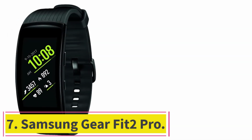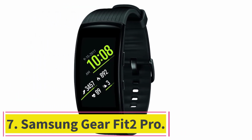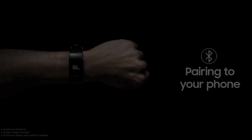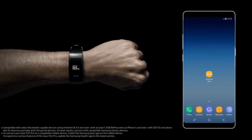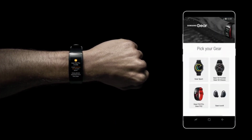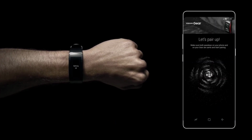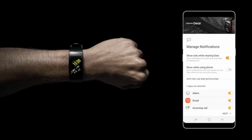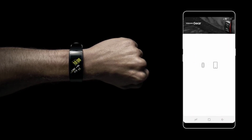Number 7. Samsung Gear Fit2 Pro. This effective smartwatch is just as durable as its predecessor and is water-resistant down to 50 m, as well as dust-resistant. But it comes packed with fitness apps that are powered by the Under Armour brand. This translates in practice to typical fitness tracking apps and coaching assistants, but it's nice to know that each of these apps was developed and vetted by experts.